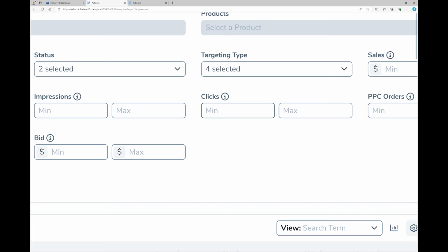Do you have a magic number that you use? Yeah, it really depends on your price point. I'll say the industry standard is typically around 10 clicks, right? If you have 10 clicks and 0 orders, then your conversion rate's probably not that fantastic. So if you're really focusing only on profitability, then 10 clicks is that number.